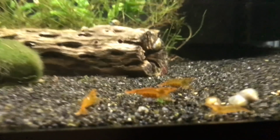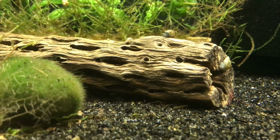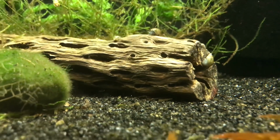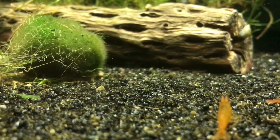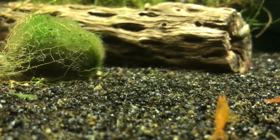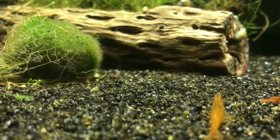Next door we have my Tangerine Tigers. Got a couple berried females in there. And I also have my first baby Tangerine Tigers. I think there's one center frame right there. I don't know, this iPad camera is not going to focus on that, so you'll just have to work with what I have. Center frame, there's a little baby Tangerine Tiger.